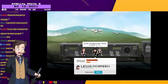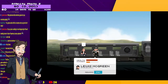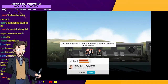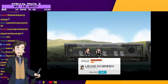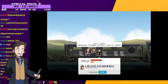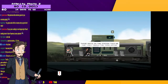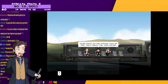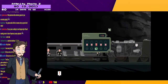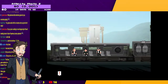There we go. Dang scheduled train. Where is it? Lewis, just be cool, alright. So the scheduled train timetable hasn't changed in 20 years. Yes, I know, because I've been taking it for 20 years. Oh. Those train stations told me they can't. The idiots on the train station told me they can't reach the train driver. How could that happen? I don't know. I bet you don't.